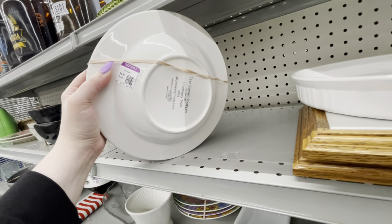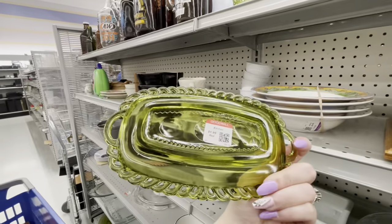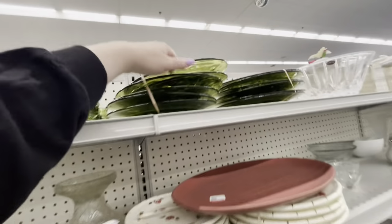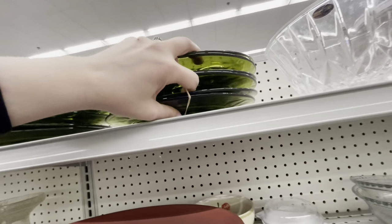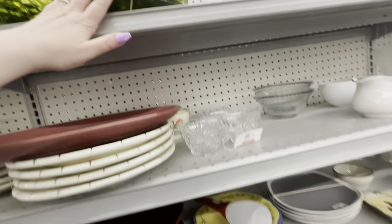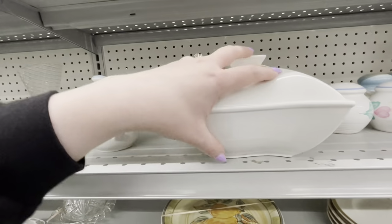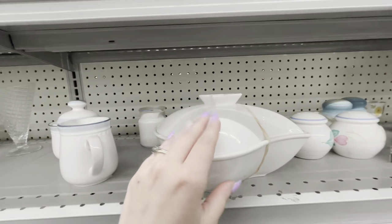The Sweet Shop by Sango, $4.99. Ooh, if there was a top to this, I would be about it. A little butter dish. Maybe there is one hiding somewhere. They're selling a set of 1, 2, 3, 4, 5, 6 plates for 7. Oh yeah, the music is just blasting today. $4.99, no name, but a very cool dish.